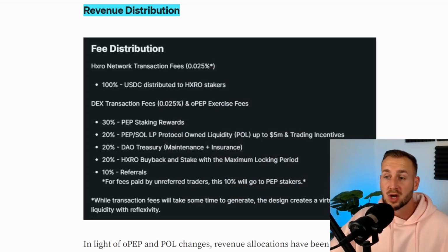Now, why is this so interesting? Well, when we look at the fee distribution, they take a 50 bips fee. 25 bips goes directly to HXRO Network stakers. So this dApp is directly providing revenue to HXRO stakers when this goes live.